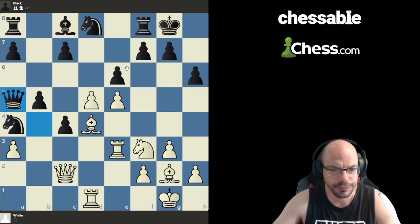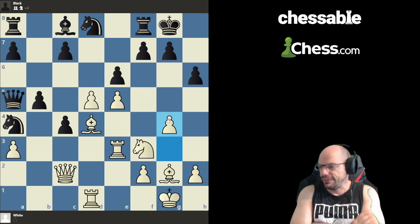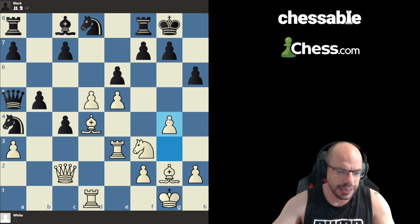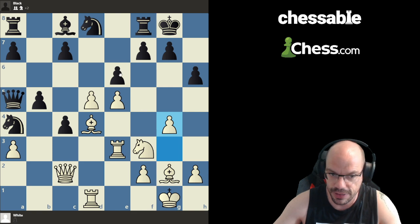Any ideas? If not, I'm going to tell you. So white's move here was the absolutely insane g4. Now, there's nothing particularly genius about the move other than the way it engineers the position in which the pieces can, in fact, partake in the kingside attack. And that looks like this.